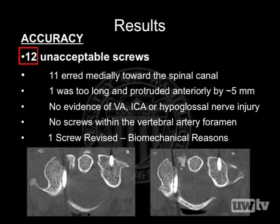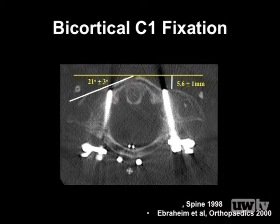So of the 12 unacceptable screws, you see their location. One of them, you can see this was just placed exactly medial to the lateral mass and needed to be repositioned. And no screws, fortunately, were within the vertebral artery foramen.